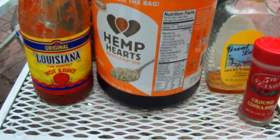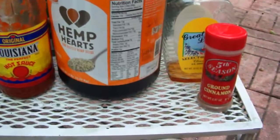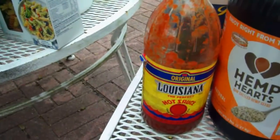But having a basic staple is one thing. Make sure you get stuff like honey. Honey can stay good for thousands of years. Cinnamon, very good. Hot sauce, I don't know how many years this stuff stays around, but it stays around a long time. It's a big time cancer fighter.